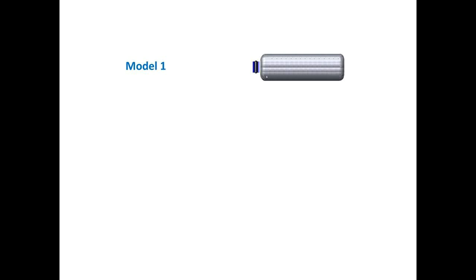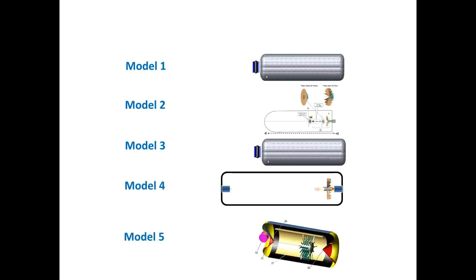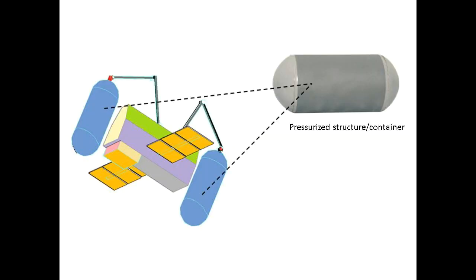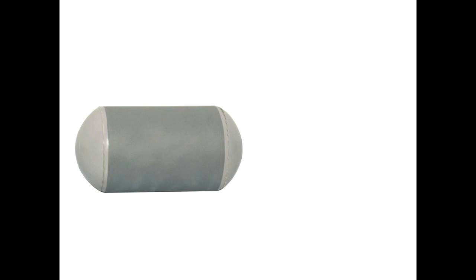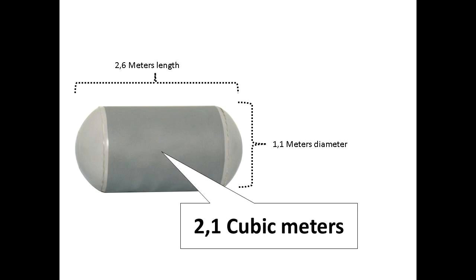We have designed, built and tested 5 models, each with different characteristics of power. But in order to simplify this presentation, we are going to present Model 0. This model is very simple and can be easily demonstrated in a classroom, laboratory, or even your living room. Our Model 0 is composed of a pressurized structure that is attached to the satellite or spacecraft we wish to propel.